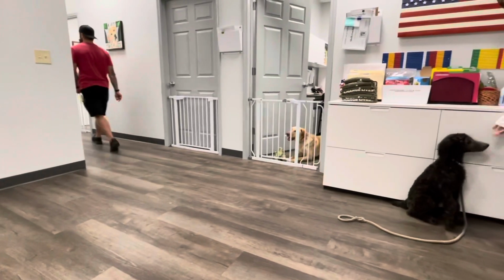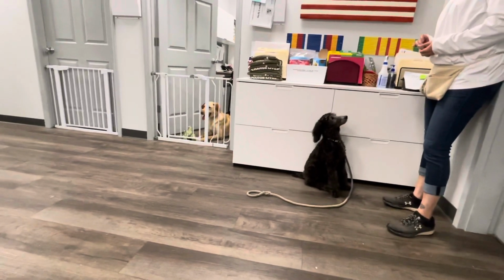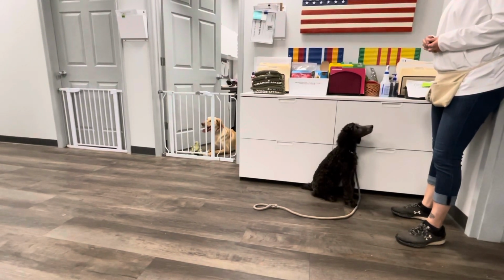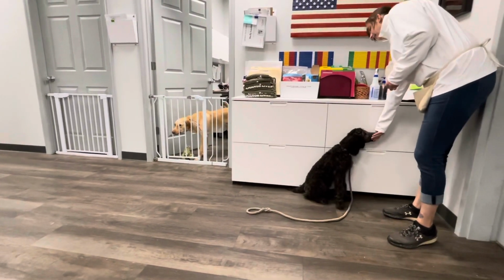Well, in that time, he looked and brought his attention back, which is actually the goal of this exercise, is that eventually they can see the distraction and be so unmoved by that distraction that they can just look right back at you. They end up having no interest in greeting people or greeting other dogs. They remain connected with you.